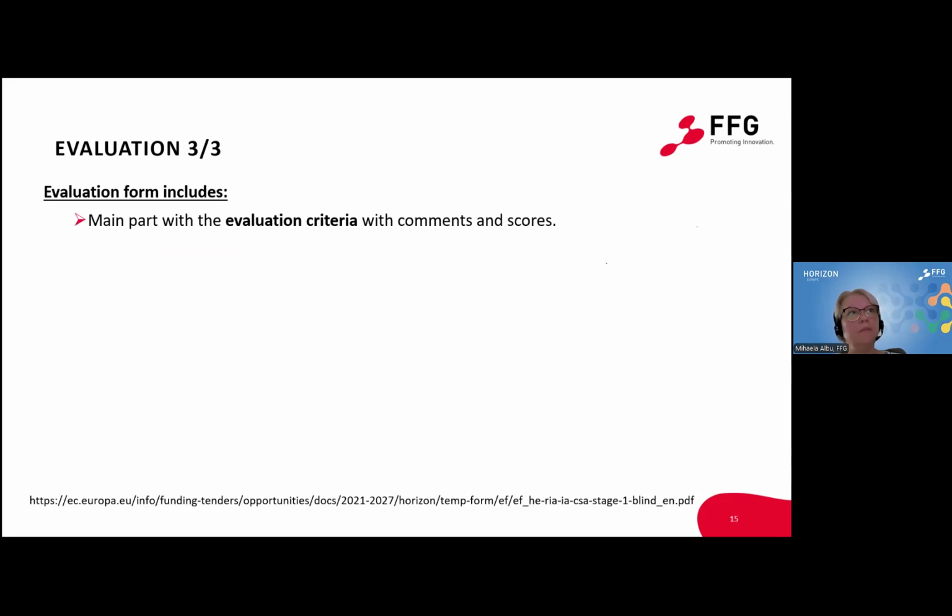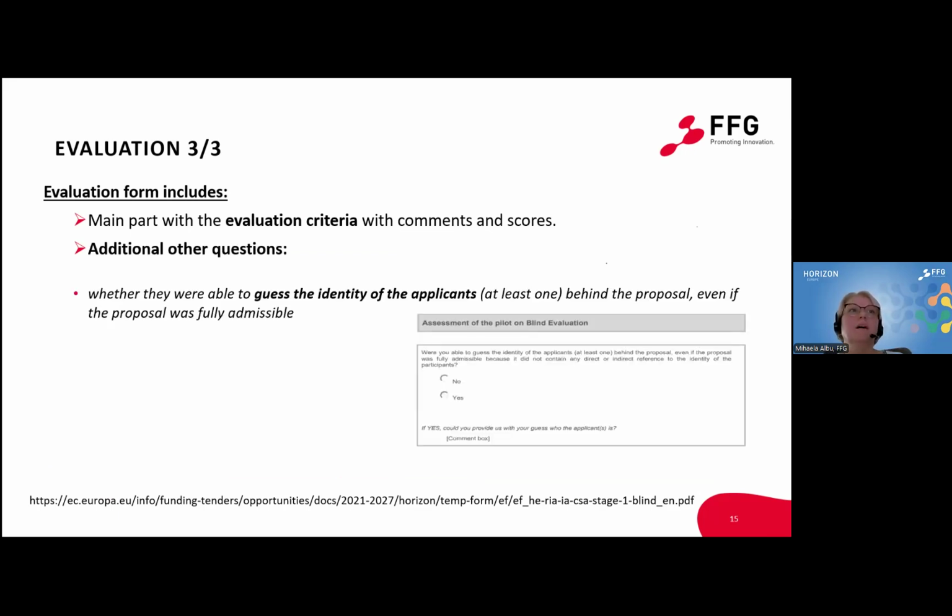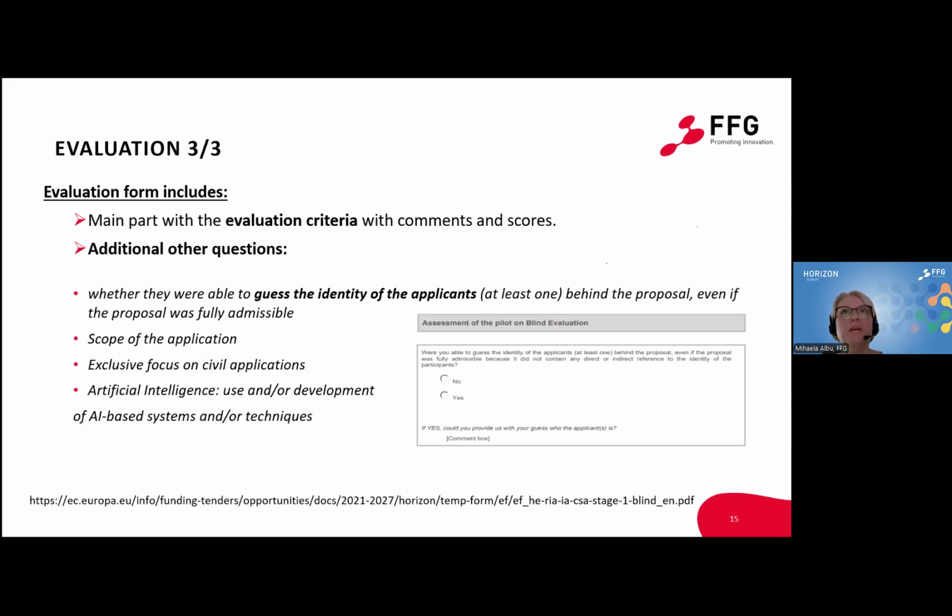Next slide, please. Yes, the evaluation form includes the main evaluation criteria with the comments and scores, but there are also some additional questions. The evaluators are asked if they were able to guess the identity of the applicants behind the proposal, even if the proposal was fully admissible. A proposal can be declared inadmissible also after the first check of the European Commission. Then there are questions on the scope of the application, exclusive focus on civil application, and also artificial intelligence. They will be asked if they used or developed AI-based systems or techniques.